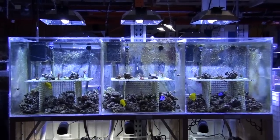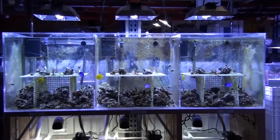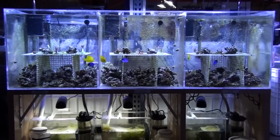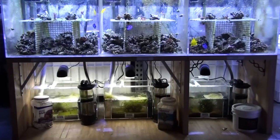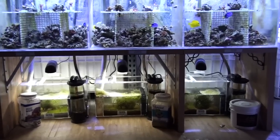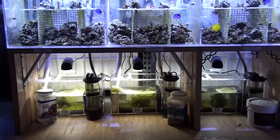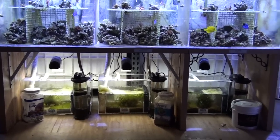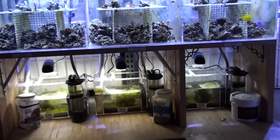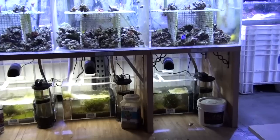Today is January 15, 2012. How's everyone? I'd like to update you on all of these 3 identical reef tanks. The only difference here is the mud substrate that we use. To the left here is the mineral mud, Miracle Mud by Ecosystem, which is also the control reef tank of all these 3 here. And to the right is the Fiji mud by Wall Smith.